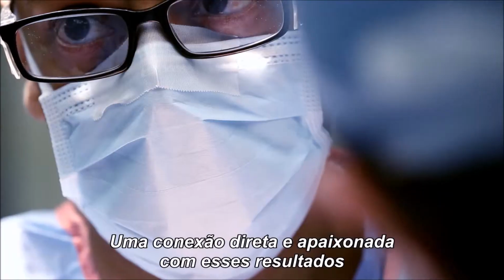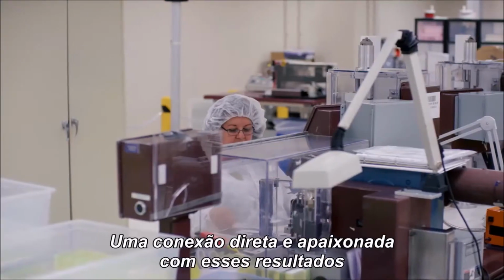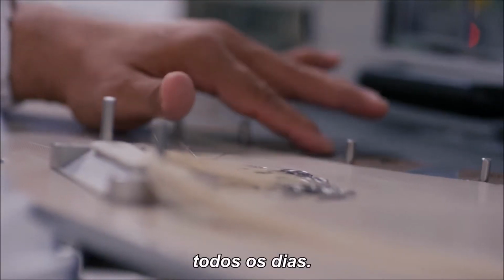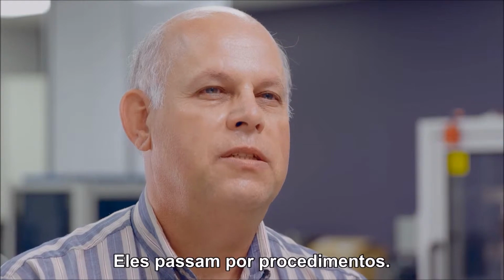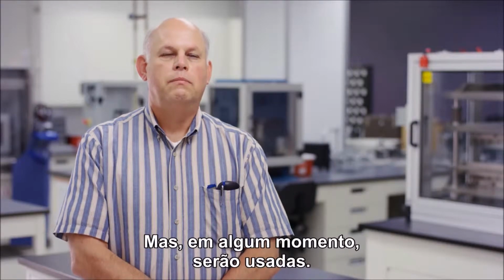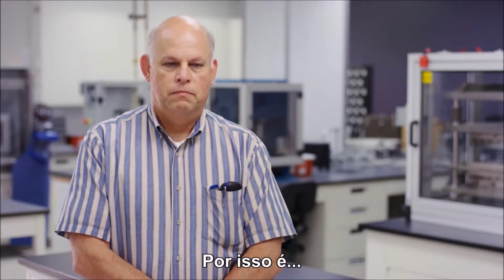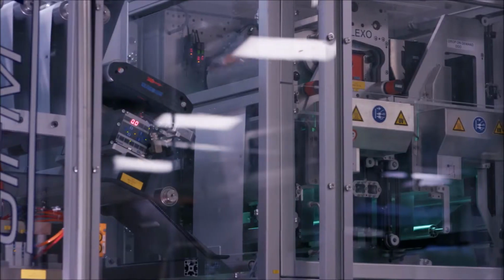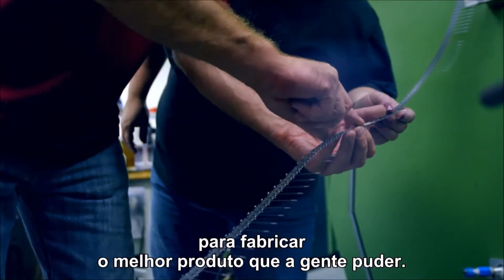It is a direct and passionate connection to these results that drive the people who make these Ethicon needles every day. You have family, and they go through procedures. You don't know if they're using your needle or not. Sometime, they're going to use it. Yeah. It's good that you do your job, producing the best that you can.